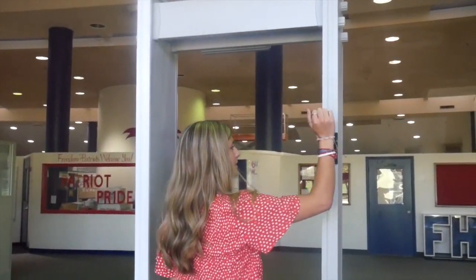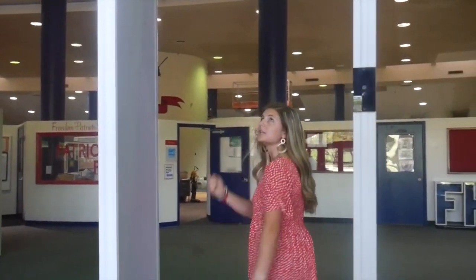So you should always wear a mask whenever you come into school, but since there's no one here today, I'm going to leave mine off. When you come in, you're always going to want to check your temperature, and then you walk through and you'll see what your temperature is. I'm at 97.6, so that's pretty good.